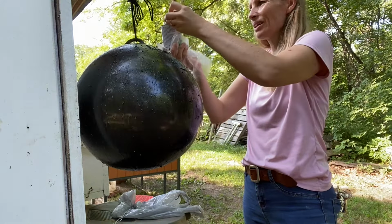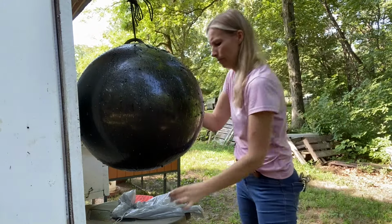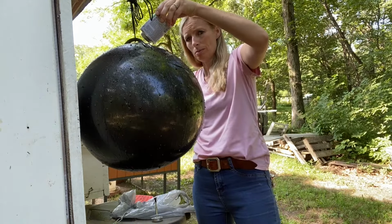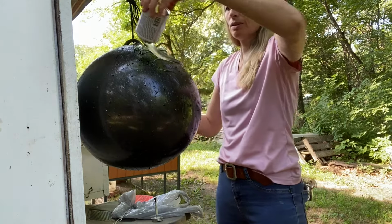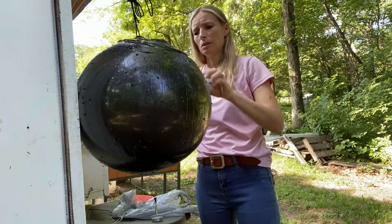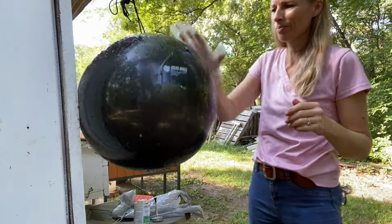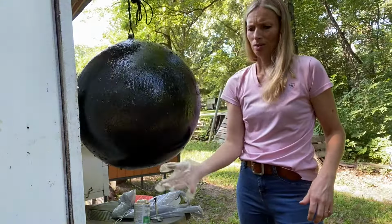So what I like to do, that's why I've got the rubber glove on, I just pour it out of the can like this. And then I use the rubber glove to just smear it all around. Okay, there we go, it's recoated. So I'm going to let that heat up in the sun.